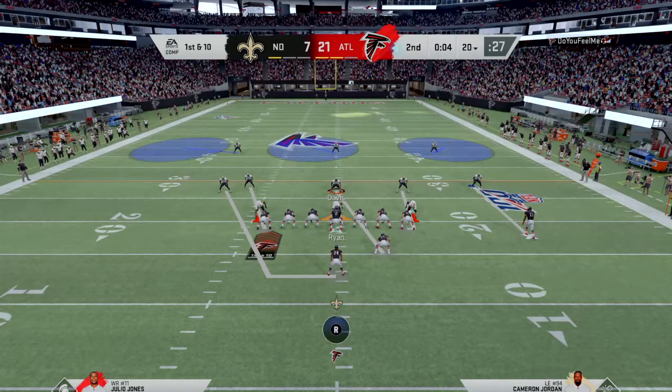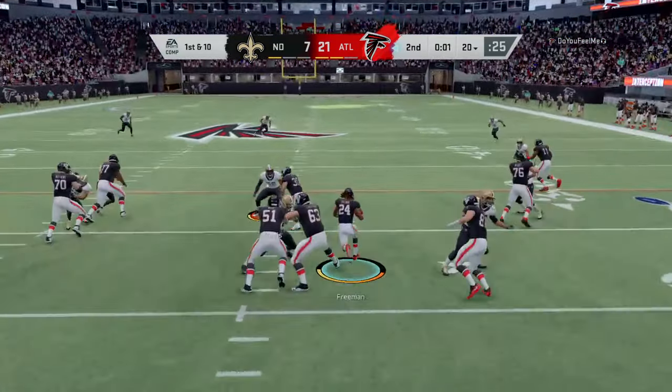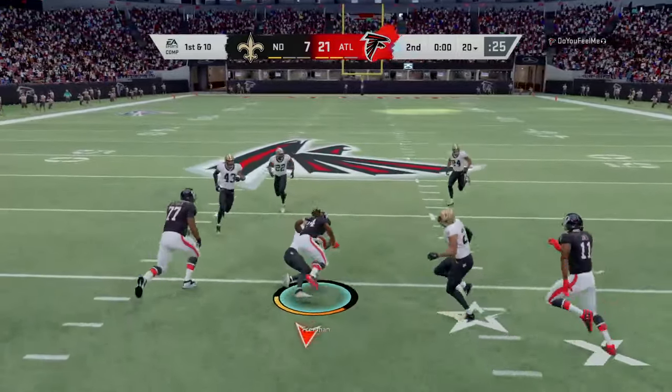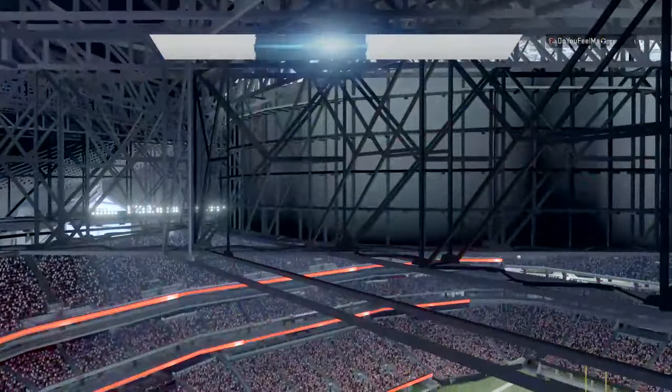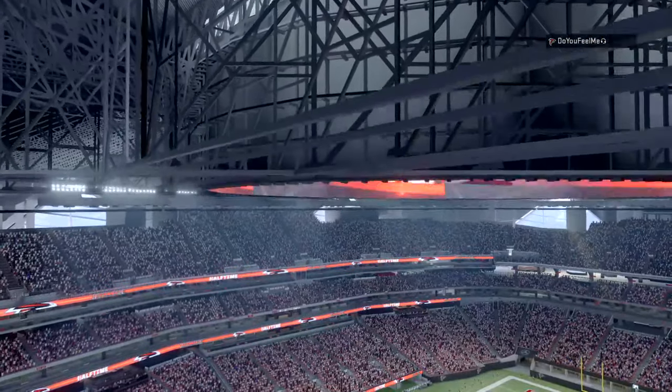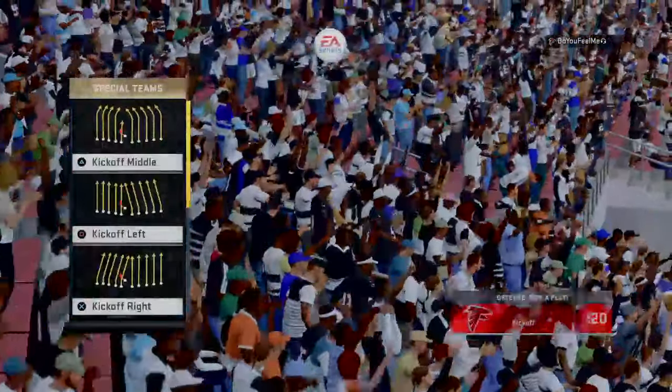They'll indeed try to run it out as they start on the ground. And he's taken down, but able to slip across the 35. First half in the books. You're watching the NFL on EA Sports.